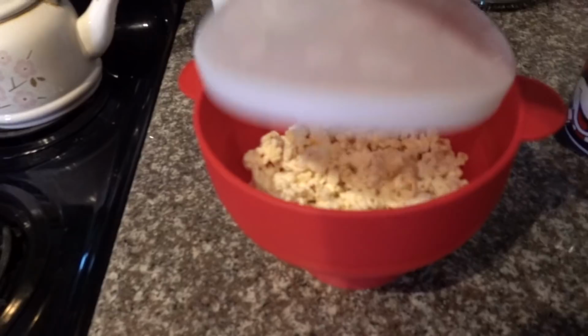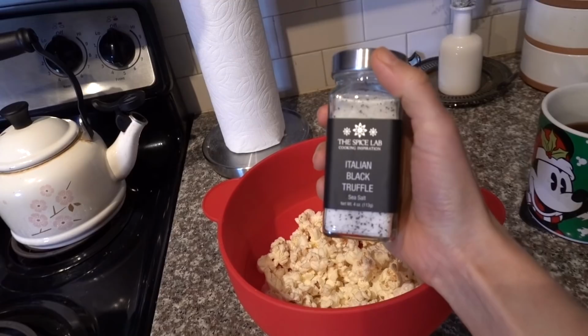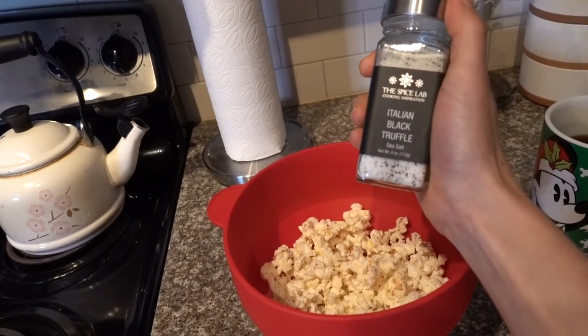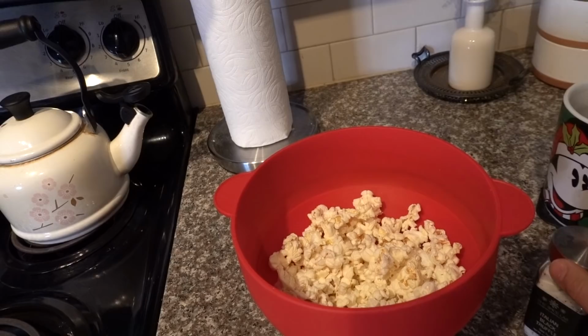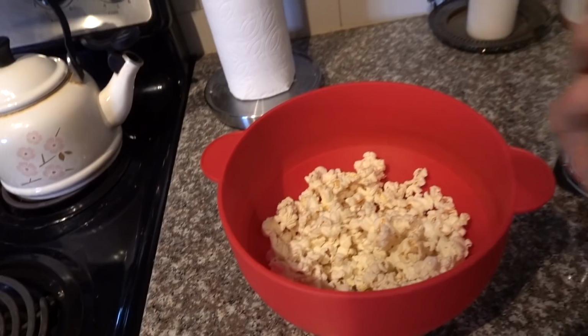Voila! Perfectly popped. You can put whatever toppings your little heart desires on it, but if you want to get sophisticated, I highly recommend this Italian black truffle sea salt I discovered on iHerb from the Spice Lab. This is so good. It really takes it to gourmet to put a little of that on. If you like truffle flavors, that is. This is really good. It's delicious on the popcorn. Yeah, those kernels look good too.